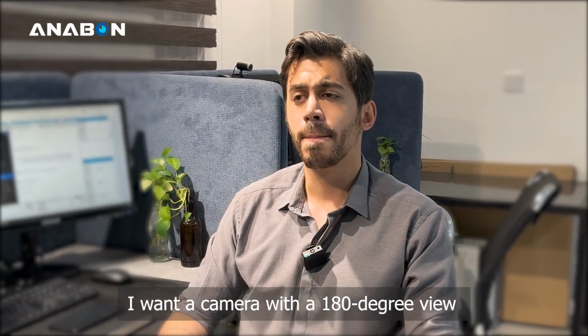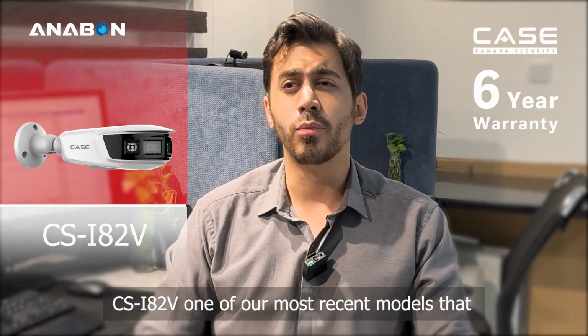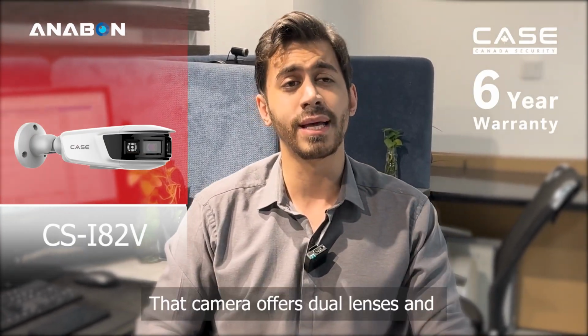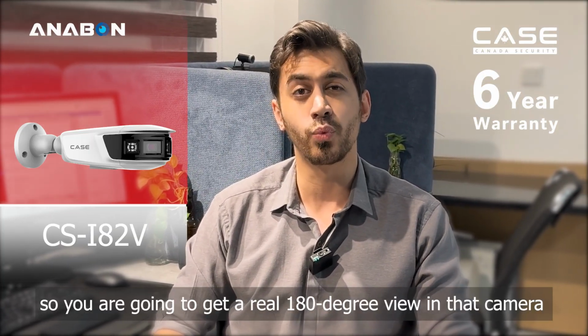I want a camera with a 180-degree view at my front door. Anything that you can recommend? Now, I8XQ, one of our most recent models that can give you a 180-degree view. Now, that camera offers dual lenses and 2 sensors as well, so you're going to get a real 180-degree view with that camera.